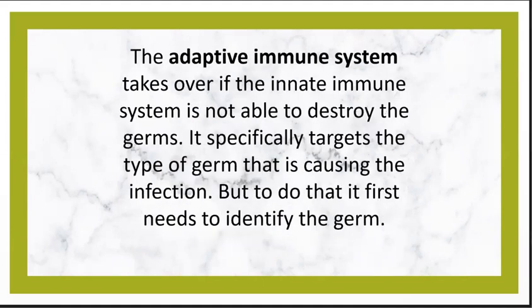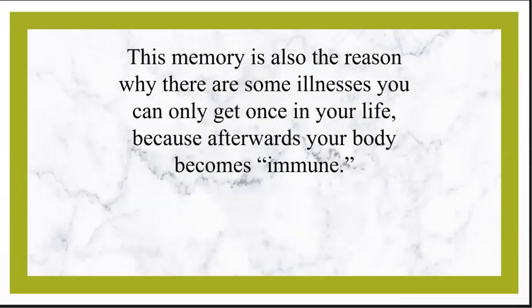The adaptive immune system takes over from the innate immune system if it is not able to destroy the germs. It specifically targets the type of germ that is causing the infection. But to do that, first it needs to identify the germ. This means that it is slower to respond than the innate immune system, but when it does, it is more accurate. It also has the advantage of being able to remember the germs, so the next time the known germ is encountered, the adaptive immune system can respond faster.